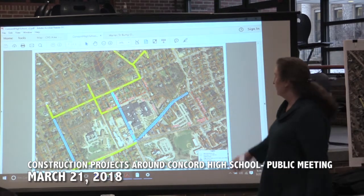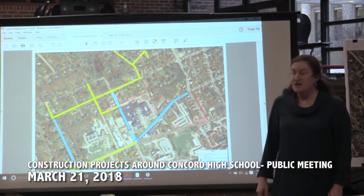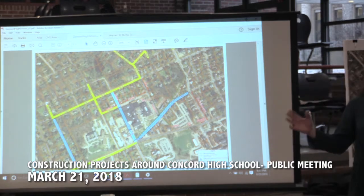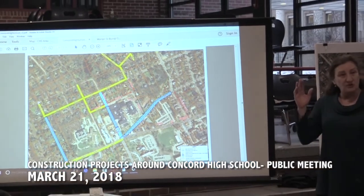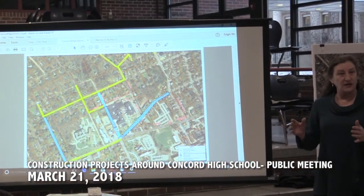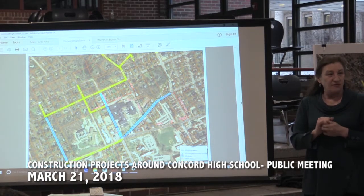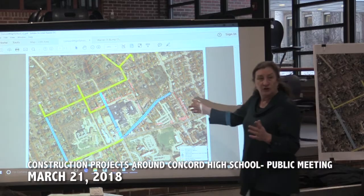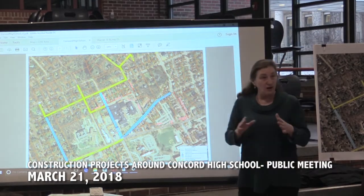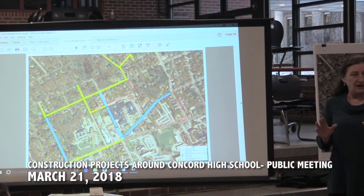So Warren Street goes from Liberty Street to the intersection of Fruit and Pleasant. We're gonna start next week, the contractor's gonna be mobilizing, starting to set things up. The street may not be totally closed next week, but probably definitely the week after. We're gonna be on Warren Street until May 4th. So pretty much the whole month of April, Warren Street will be closed to through traffic. If you live on Warren Street, you get mail delivered to Warren Street, they'll get through, but no through traffic.